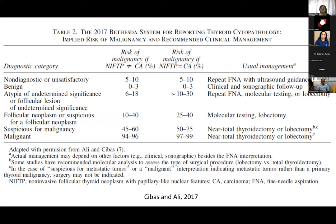Now they have defined two different categories. If NIFTP is not considered carcinoma, then as you see in the second column of this table, the risk of malignancy is slightly lower. But if NIFTP is considered equal to carcinoma, the risk of malignancy is slightly higher, which was described earlier. Now, can we diagnose NIFTP on FNAC? We cannot. We'll just give you something between Bethesda 3 to Bethesda 5, rarely Bethesda 6. Usually it is up to Bethesda 3 to Bethesda 5.